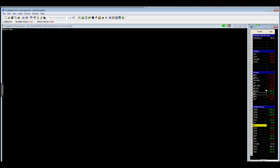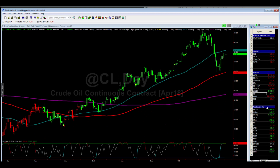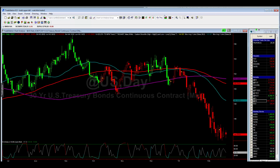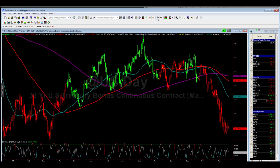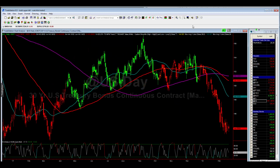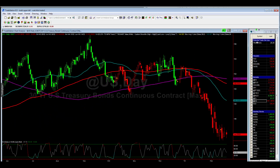Let's take a look at crude oil. Crude oil may have had that bounce as well. Let's look at interest rate futures. Interest rate futures, interesting. We'll see. We'll see if we're able to move higher from here. Let's go back just a little bit and take a look. Not quite testing these lows yet. Getting oversold.